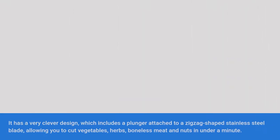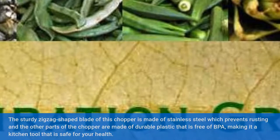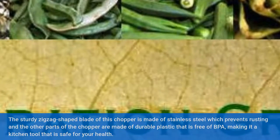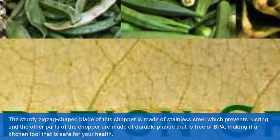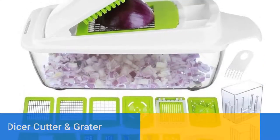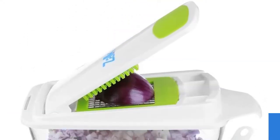It has a very clever design, which includes a plunger attached to a zigzag-shaped stainless steel blade, allowing you to cut vegetables, herbs, boneless meat and nuts in under a minute. The sturdy zigzag-shaped blade of this chopper is made of stainless steel which prevents rusting, and the other parts of the chopper are made of durable plastic that is free of BPA, making it a kitchen tool that is safe for your health.